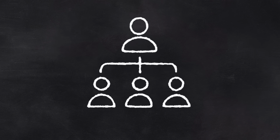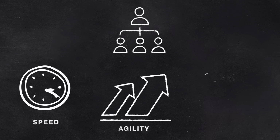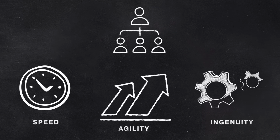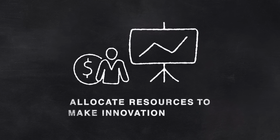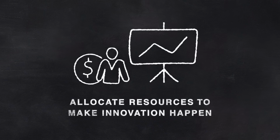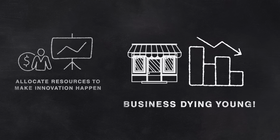Business owners need to play to their strengths, to use their speed, agility, and the ingenuity that comes from working with limited resources to their advantage. If you choose to allocate the resources needed to make innovation happen and play to your strengths, it is entirely within your reach. If you choose to do nothing, you will put your business at the risk of dying young.